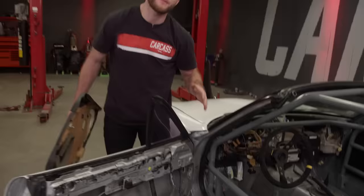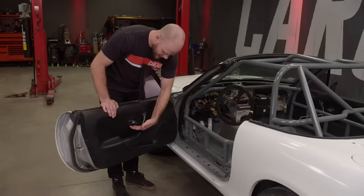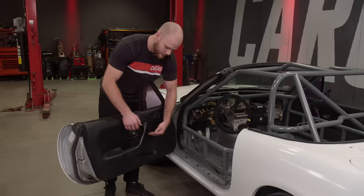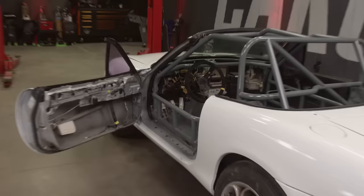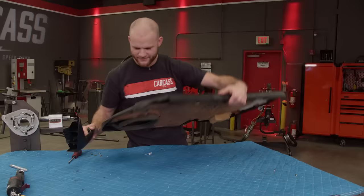And in the Spec Miata rulebook, if you have the cage designed this way, you can modify any interior panels accordingly because, of course, safety is first, looks are second. So from the looks of it, if we set this in here, I already know where the handle sits, so I'm thinking I'm just gonna have to cut the door panel just under the handle, and I'll start by taking this handle off, and then we'll just cut it with the body saw.